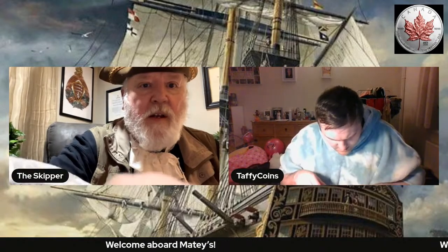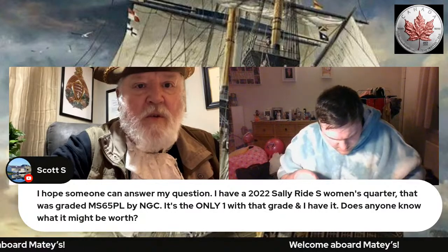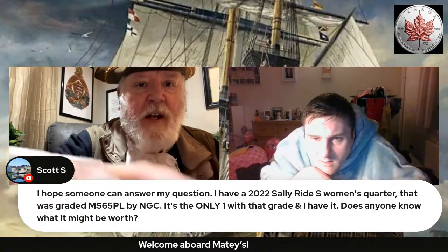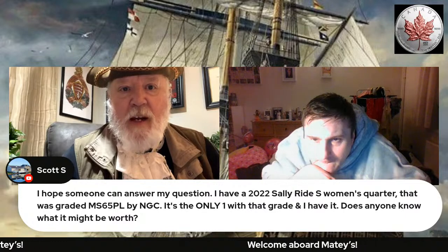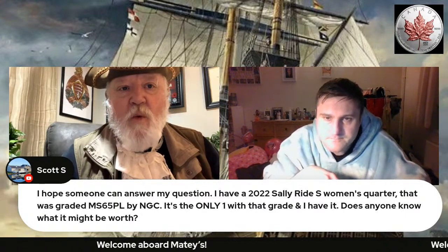Oh, we got. I hope someone can answer my question. I have a 2022 Sally Ride Women's Quarter that was graded MS65 proof-like by NGC. It's the only one with that grade, and I have it. Does anyone know what it would be worth?